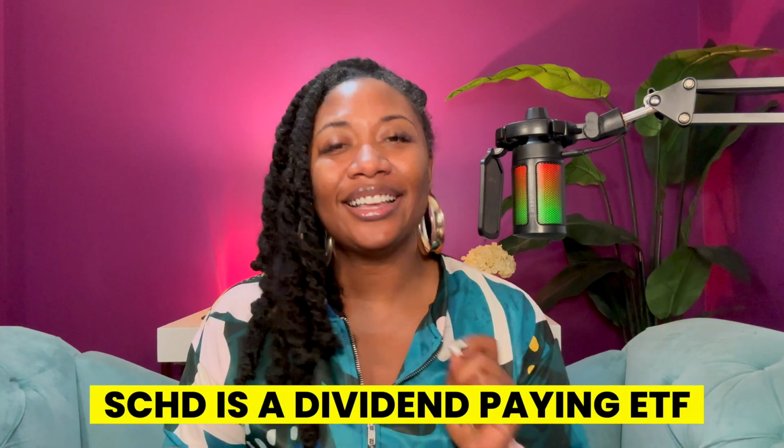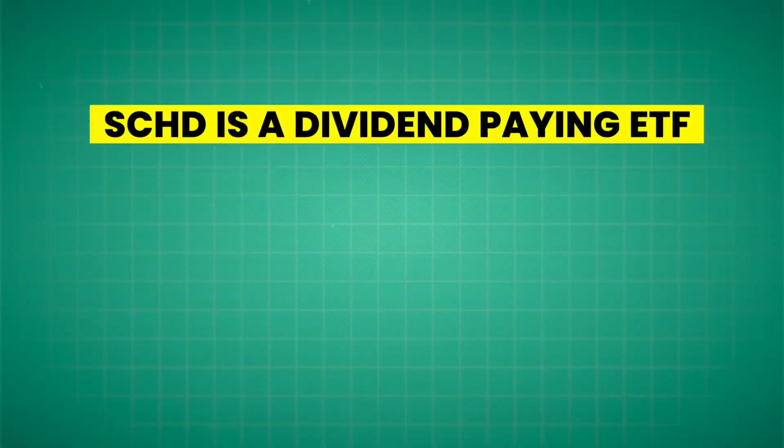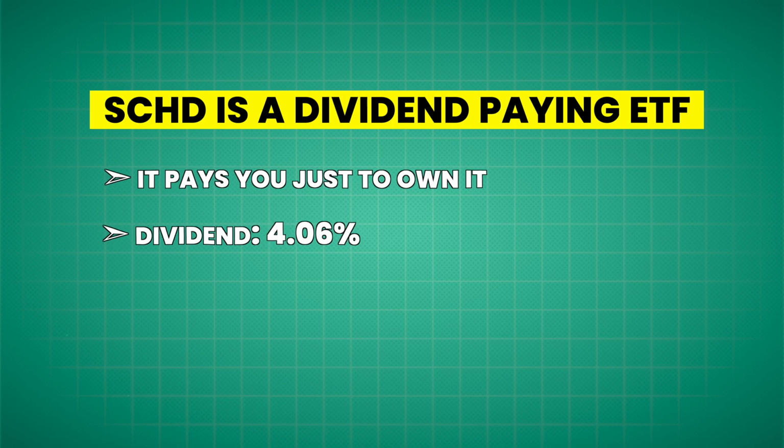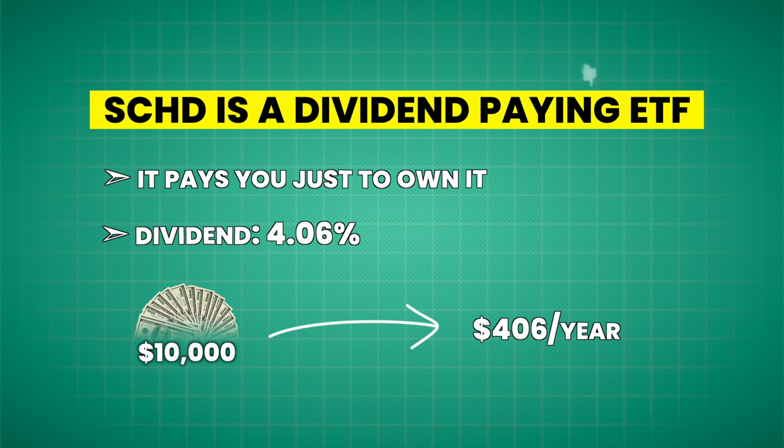Now, let's talk about one of the biggest differences between these two ETFs. SCHD is a dividend paying ETF, meaning it literally pays you just to own it. And right now the dividend they're paying is 4.06%. So what does that mean? For every $10,000 you invest, you're going to be making $406 a year in dividends from SCHD.